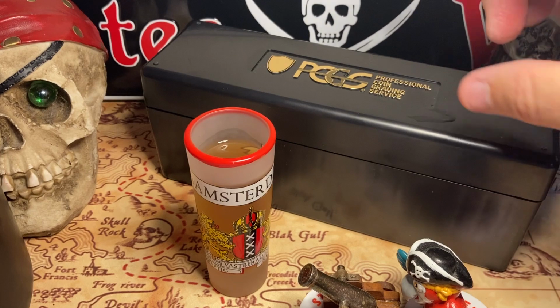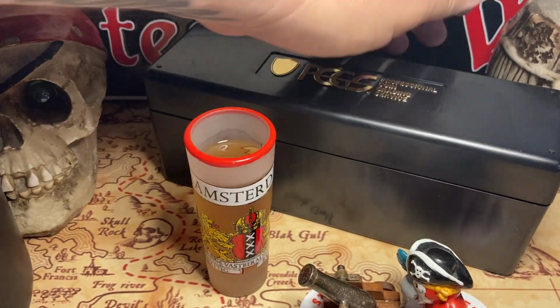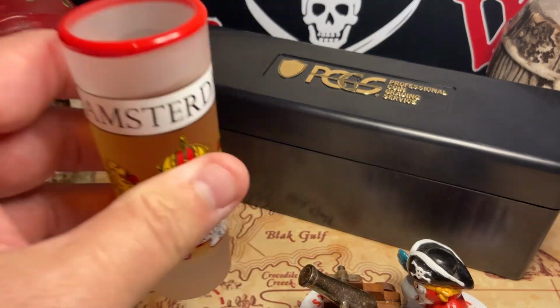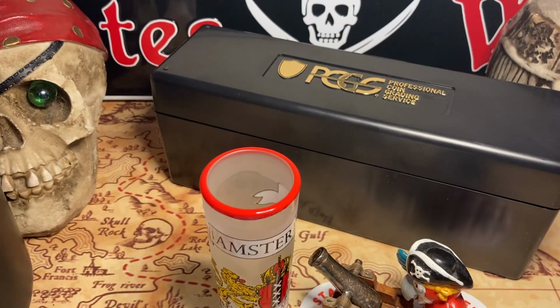This is the problem with dealing with alcohol around coins, you guys. But it's Friday. It's Friday and a shot is deserved. Let me just say that. If you got them, drink them if you got them. Cheers to you guys. Down the hatch. Woo! Did I tell you that's not my favorite?